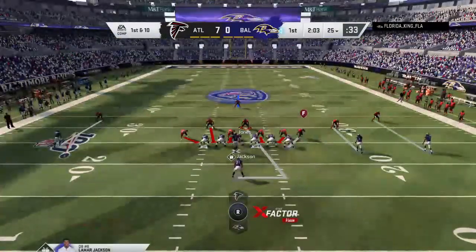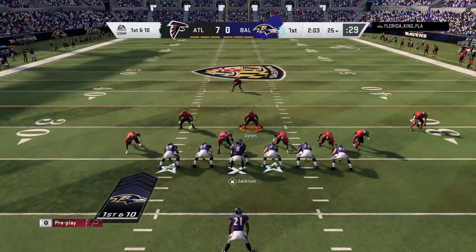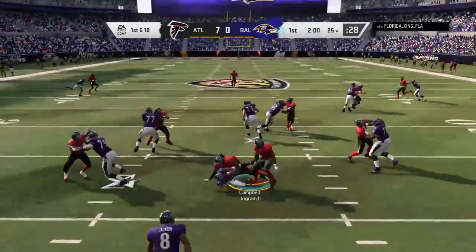The Baltimore offense at the line, set to get going. Not the start that they were hoping for. The interception on the first play of the game. It leads to 6 points the other way. How do you rebound from here?